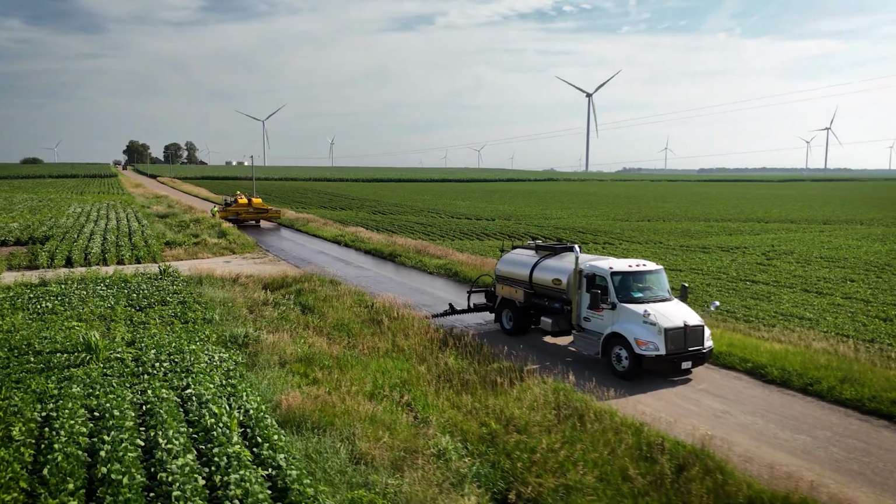Long-term goals on this is to seal up the road, give a good wearing course, and preserve the roads for several years.